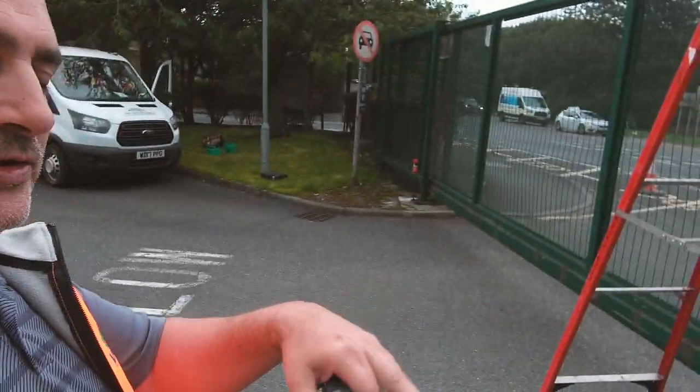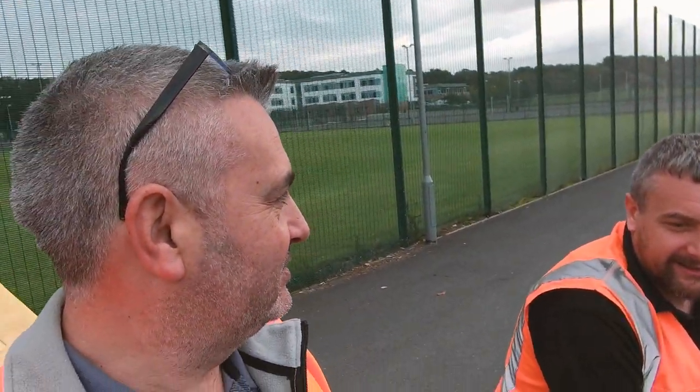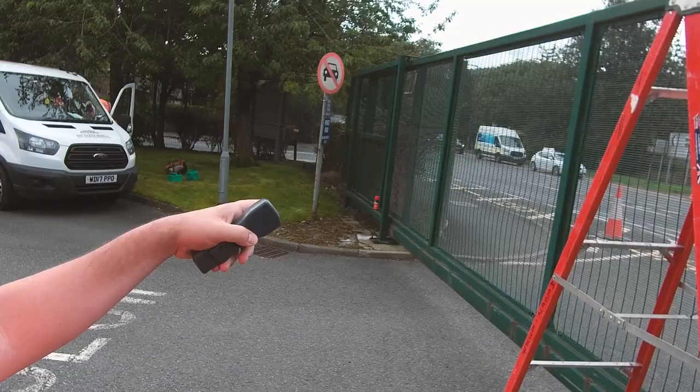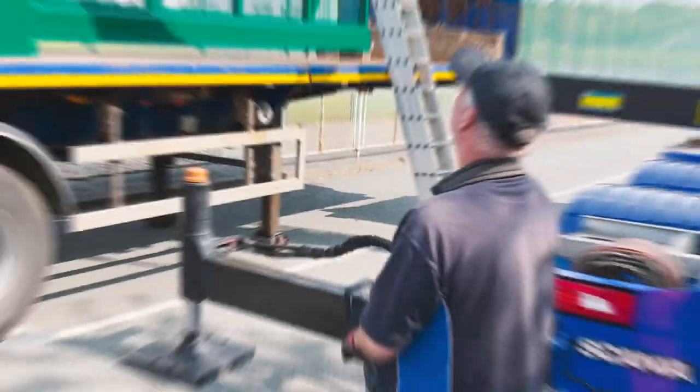Full gang here in Bingley today. Just making a start now. We're just cutting some of this out. Paddy's got all this PPE on. So yeah, we're just making a start. We're just going to cut this up into manageable sections and get rid of it, and then hopefully we'll be ready for when the new sliding gate comes. I think, did he say about half 10? Half 10, 11 o'clock. Half 10, so yeah. Might have a bit of waiting time yet.